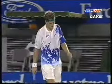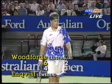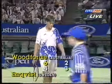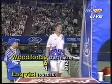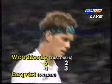Strange volley, that one. Woodforde's just lost his dominance now that he's had for most of his first hour. And I don't know what you think, Bob. It seems to me that Enqvist has just managed to prize himself out of the grip that Woodforde had over him. He's still got to play catch-up there.